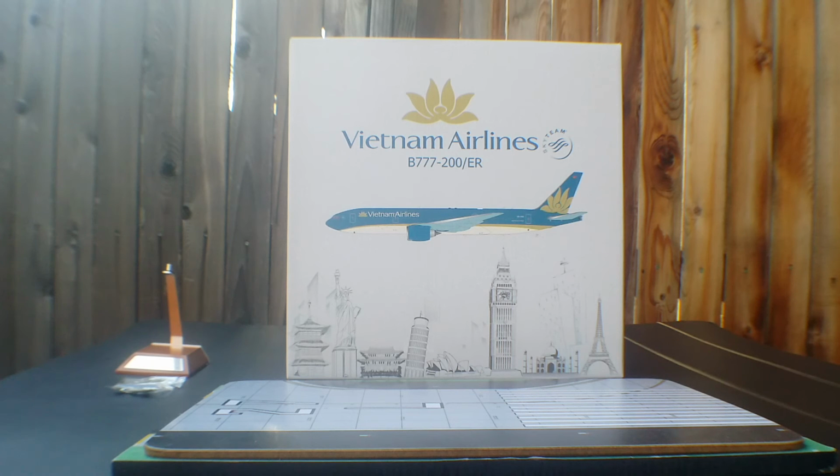This is the third of 3 Vietnam Airlines models that was released in 2015. The first one was the Airbus A350-900XWB, and a few months after that was the Boeing 787-9, both from Gemini Jets, and I believe Phoenix came out with their versions as well. And I believe both of those are still available.